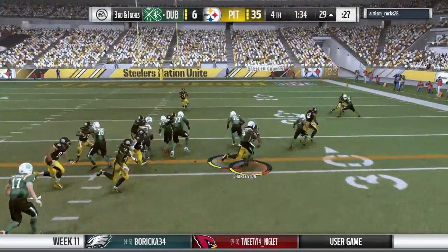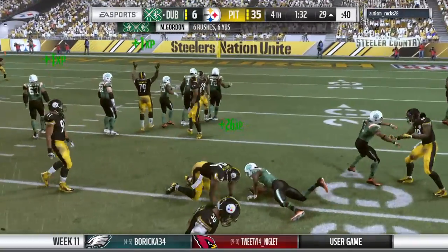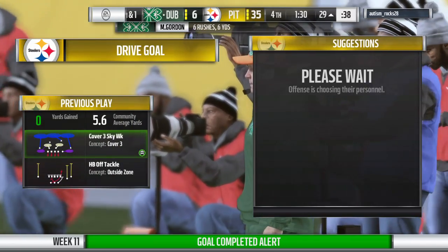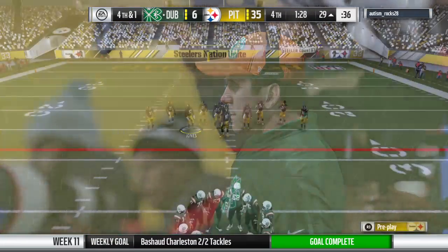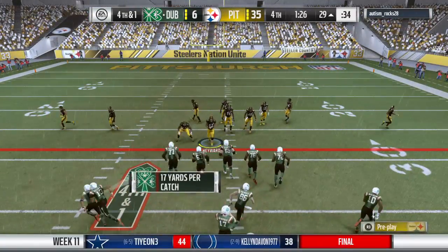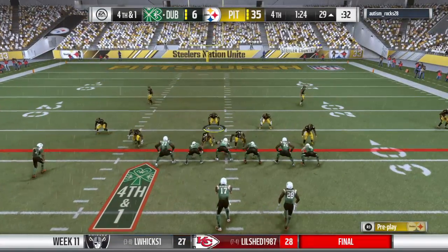They'll try and run it. Here's Gordon. And he's going to be taken down right at the line. Call it no gain that time, and they're going to be left looking up at a 4th and 1. All right, they're going to try and keep hope alive here on 4th down. They're going for it.